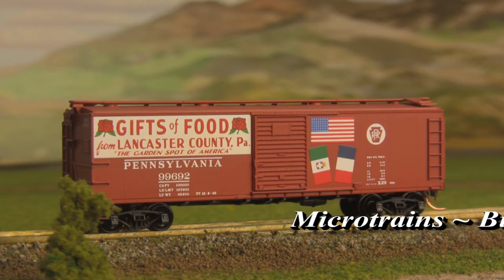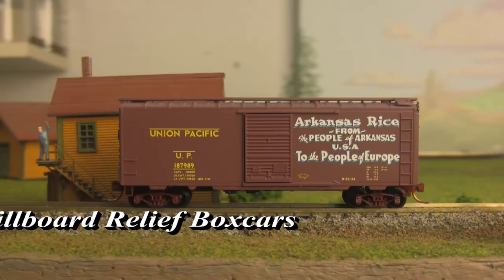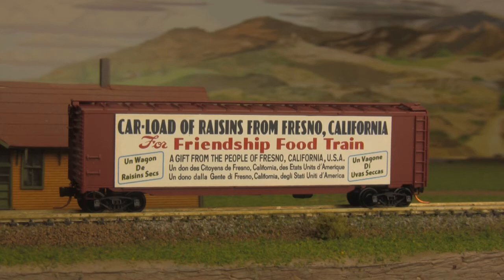A special series of cars that appeared in the aftermath of World War II, these cars were loaded with relief supplies donated by private citizens and shipped to assist the desperate populations of war-torn European countries.